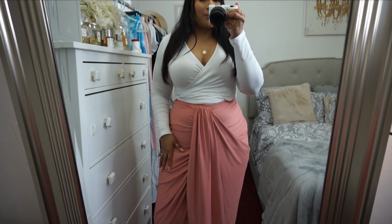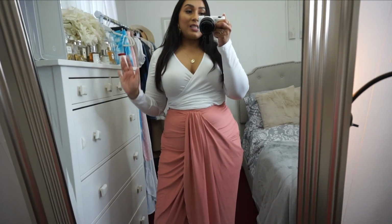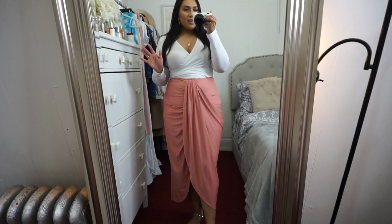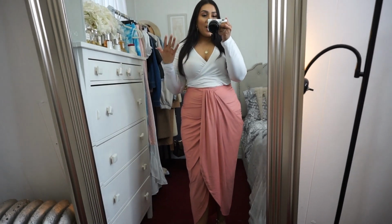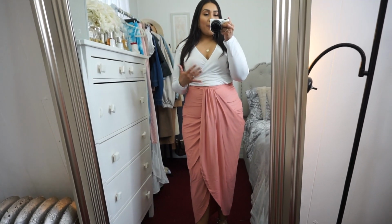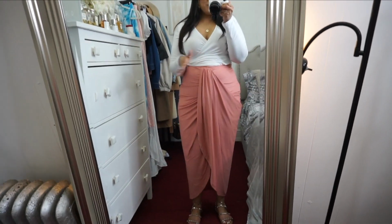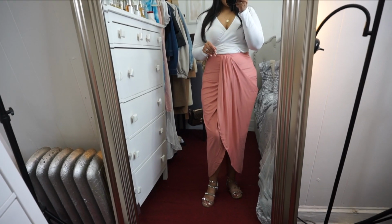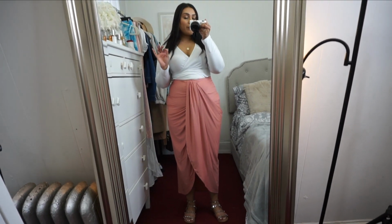Last year Zara had something similar to this for like $60. This is definitely nowhere near $60. Super affordable. I think it was actually like $17 or $18, and it comes in a bunch of different colors, just like this top does. This top comes in so many different colors, and like I mentioned, it also comes in a short sleeve version. And these sandals are probably something you have seen since last year. I did purchase these last year from Steve Madden, but they are sold on Amazon, and they have different shades as well.